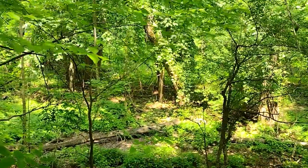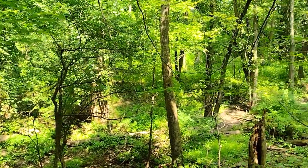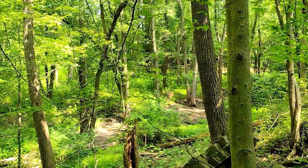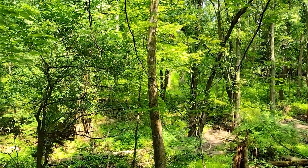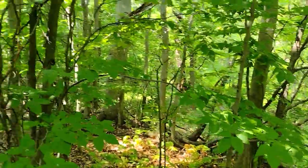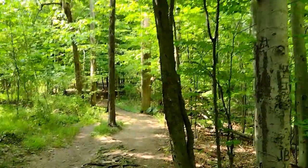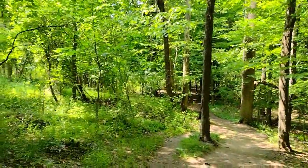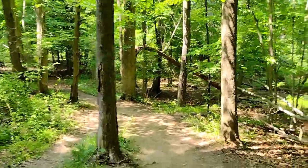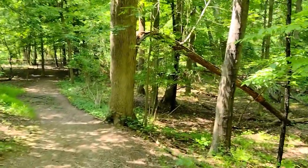Alright. There you go. So you can see the ravine, which should be a creek. Just waiting for the people to go by. I don't like to film people's kids. It's not very polite. But nice little walk through the woods.